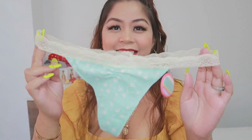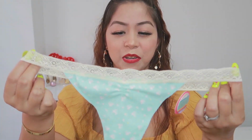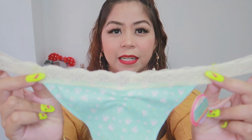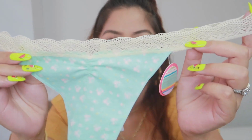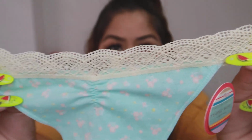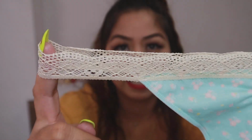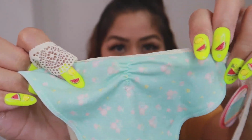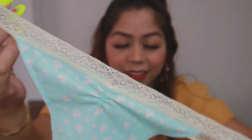So, ayan siya, guys. So, this is the front, guys. And yung print niya is, of course, pa flower, guys. Oh, pa virgin ang design, guys. And yung dito naman sa gilid is lace naman siya, guys. Paano yung camera ko ay mag-focus, no? Sa mukha ko talaga. So, ayan siya, guys. So, yan yung material na ginamit ng lace, guys. O, diba? Sobrang ganda. At saka, may pa ganyan siya sa harap. Pa scrunchy.